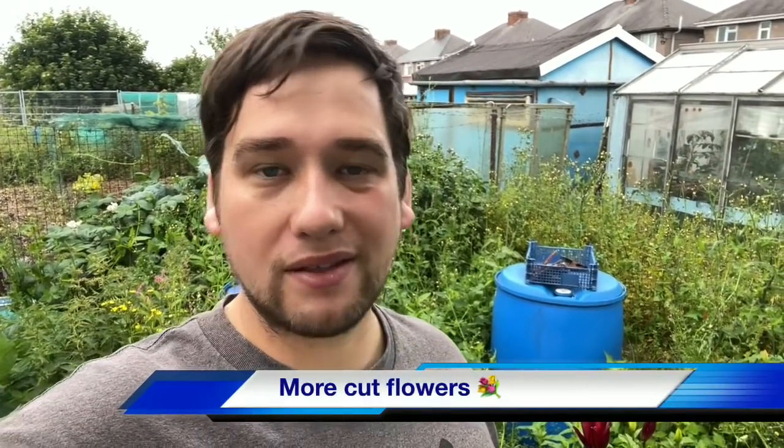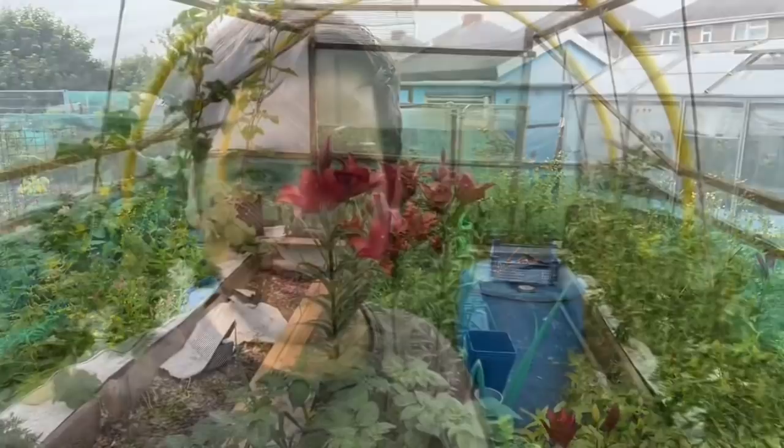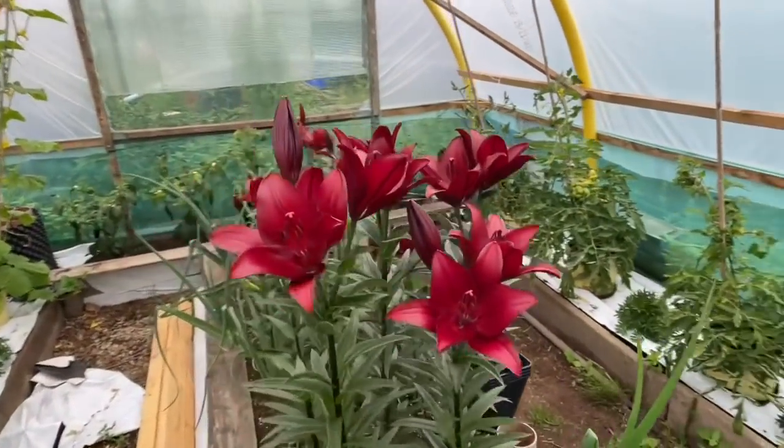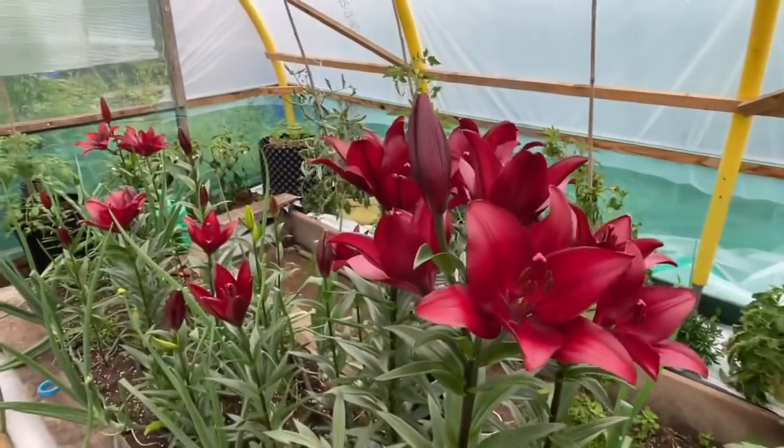Morning everybody, Tuesday morning. I've come down to water the plants because I'm off today and then I'm off again at the weekend. The lilies have opened beautifully. Let me show you. There we go, look at them beauties. Absolutely beautiful. They're all starting to open now.